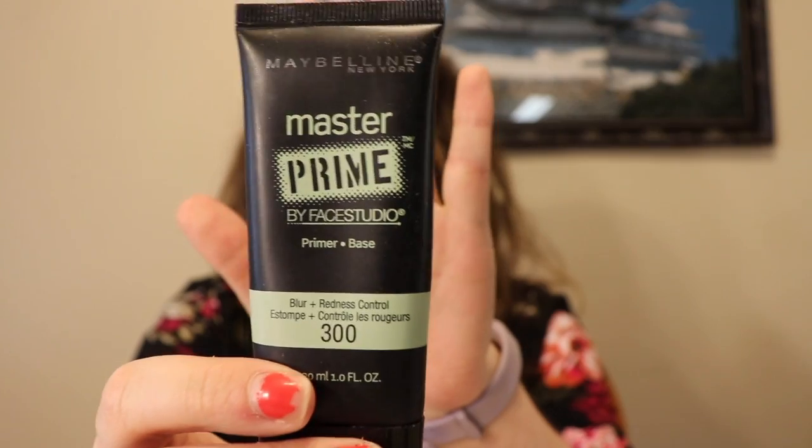All right, so moving on, I have my 2 drugstore products for you guys. The first one is from Maybelline, and this is the Maybelline Master Prime Primer Base. This also comes in 1 fluid ounce, and it is $10, so it is extremely affordable, which is wonderful. And I do feel like it does a lot of really great things for you.